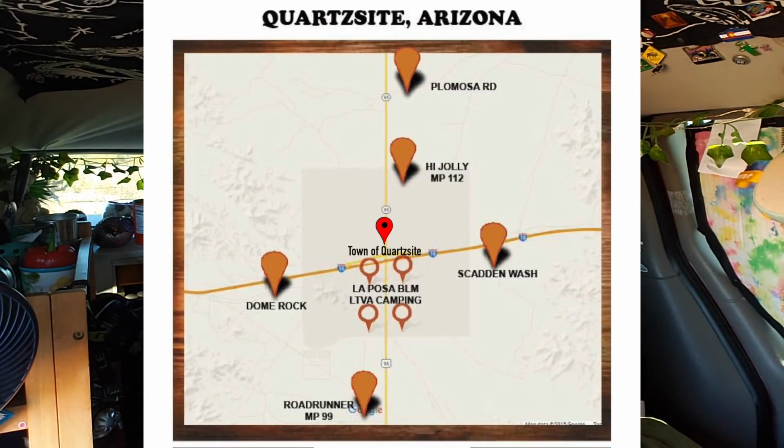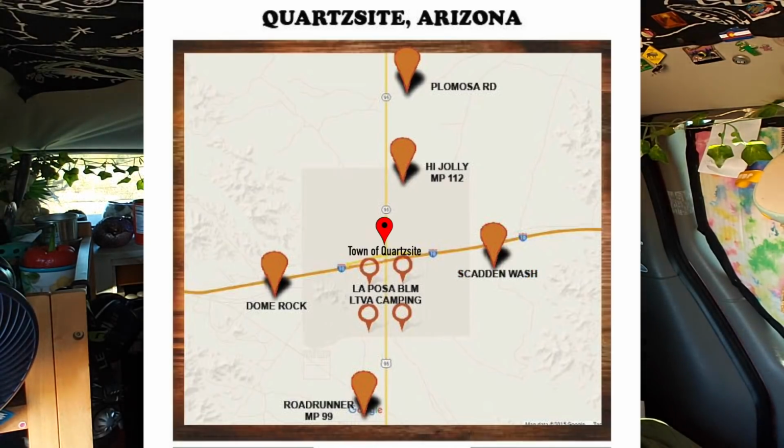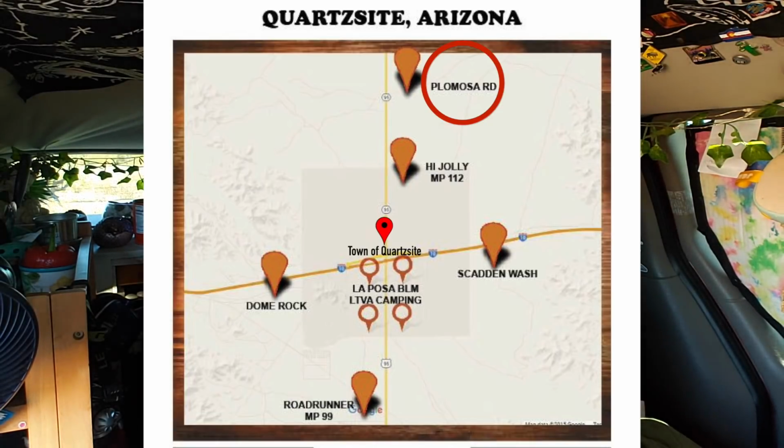So like I said, there's 5 different BLM areas in the immediate Quartzsite area. That's not including Ehrenberg or up at Parker, which is not very far away. You can either go to Scat and Wash, which is the one we're at right now, Dome Rock, which is the first one that I went to when I came to Quartzsite last year for the first time. And then there's Plumosa Road, which is the one I think we want to go to today, which I've already been to, but I really liked. And then there's High Jolly, which is on the way to Plumosa Road.